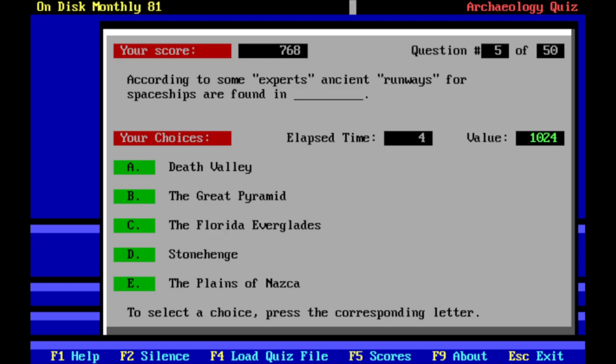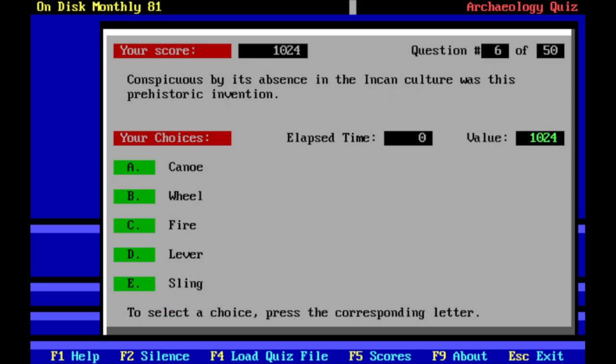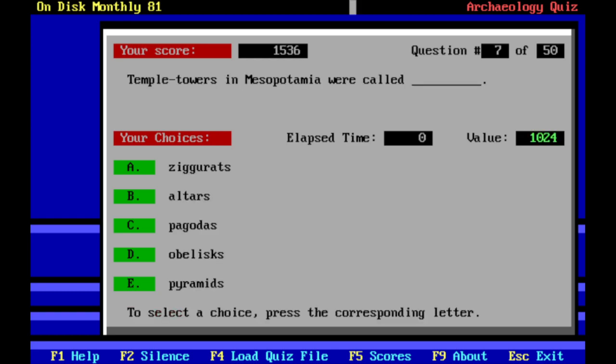Ancient runways for spaceships are found where? All of these places. Yeah, really. Probably the plains of Nazca? Yep. Conspicuous by its absence in the Incan culture. The wheel? They did not use the wheel. Temple towers in Mesopotamia. Ziggurats. Near East, expert level 2.